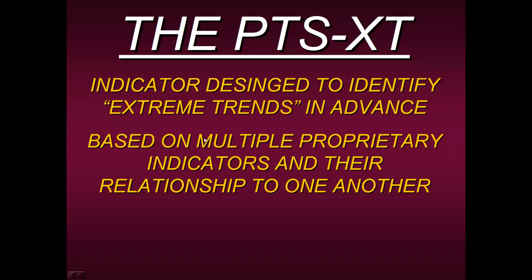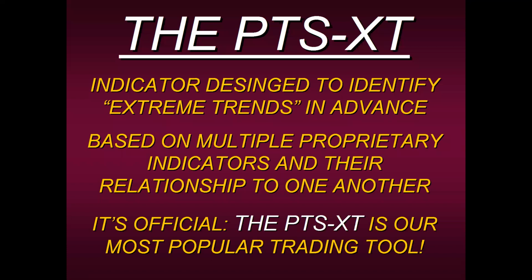Now, the PTS-XT indicator is based on multiple proprietary indicators and their relationship to one another. Remember, the beauty of applying this is not in knowing how the proprietary indicators are set up or knowing their formula. It's in knowing how to trade it, especially by someone who's been trading it for years. And this is what we teach you in the course. And it's exemplified by its popularity because it's official. The PTS-XT is officially our most popular trading tool amongst all of our students around the world in over 115 countries and in every state in the United States.